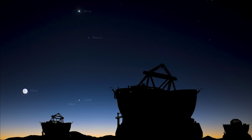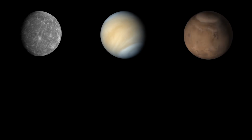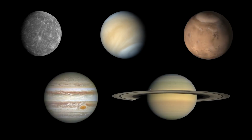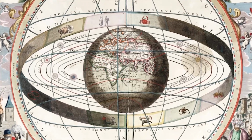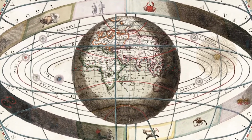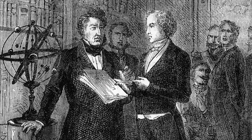But how would we even go about searching for life in such extreme environments? What are some of the challenges and strategies involved in detecting life beyond Earth? Searching for life beyond Earth, especially in a place like the Kuiper Belt, is a monumental challenge. It requires us to push the boundaries of our knowledge, technology, and imagination. Let's talk about those challenges.